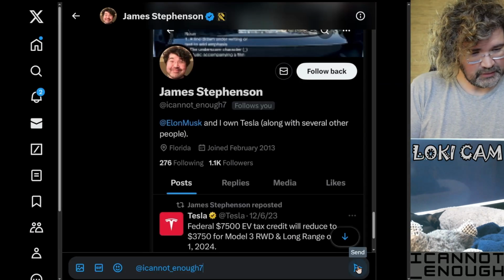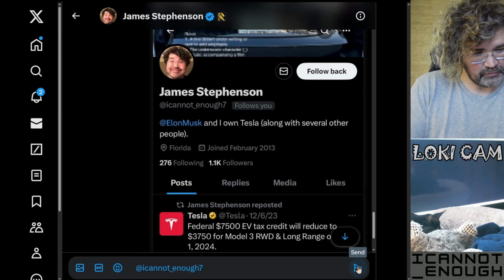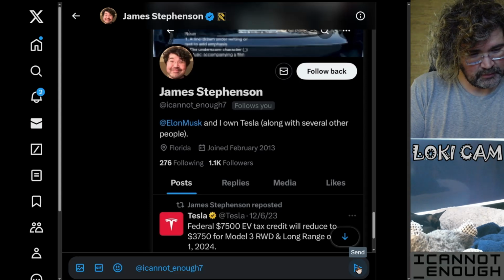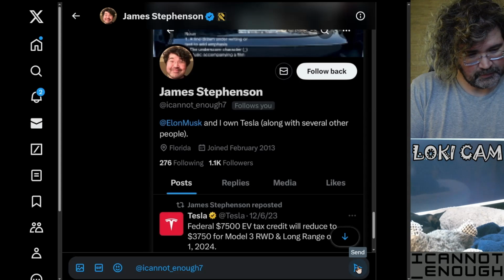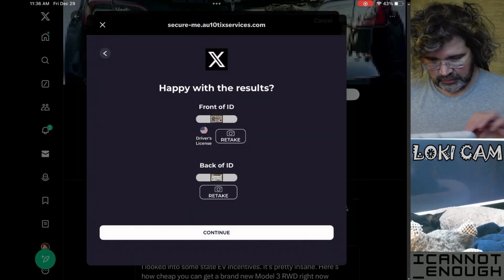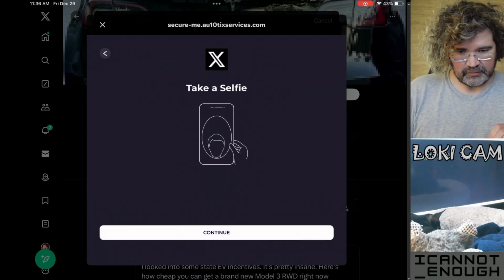Okay, so back of ID, auto-capturing, position your ID within the frame, auto-capturing, hold steady. Happy with the results? Yes, continue. You gotta go fast, or it'll make you start over again and give you more tests.